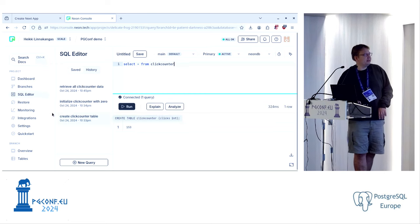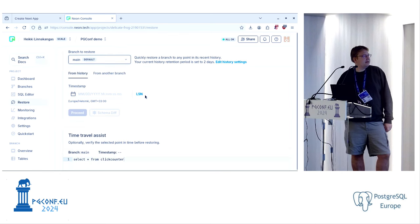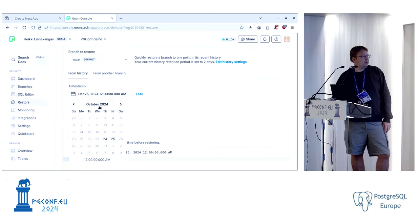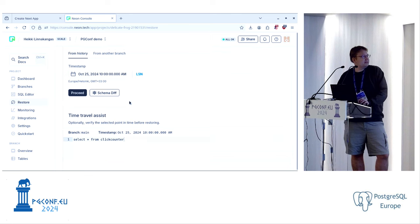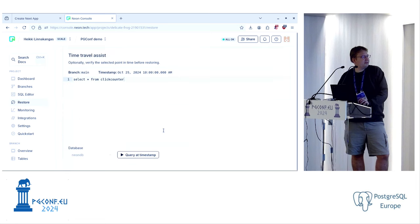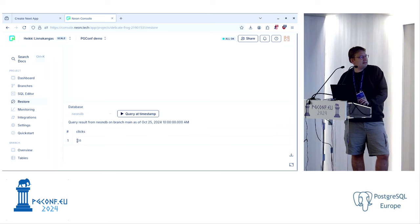The time travel functionality is part of the restore tab here. If you go to the restore tab, you click main, there's only one branch on this project, and you can specify the point in time as a timestamp. For example, let's do, I can't do math, can I? If I want to see what it looks like at 10 a.m., no, I don't want to restore, it's down here, query at timestamp. And it will tell you that at that time, the counter was 135.